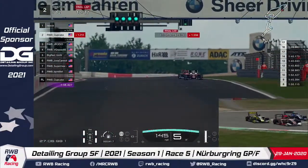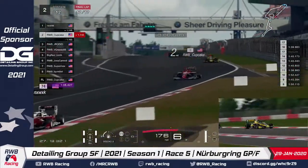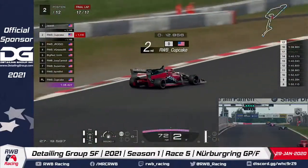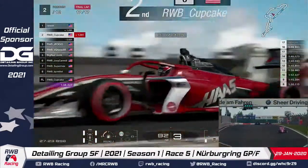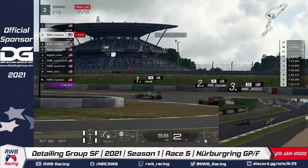Oh, look at them going in there. And here comes NX for the white flag. Congratulations. Look at that. He takes the white flag. He's got one more lap to go. Cupcake is all over him. They're both on the hard tires. Oh, Cupcake goes a little bit wide and gets into the grass. Got to keep those tires clean. He's pushing that car. Oh my goodness, he's pushing that car. J-Rod all over behind them.